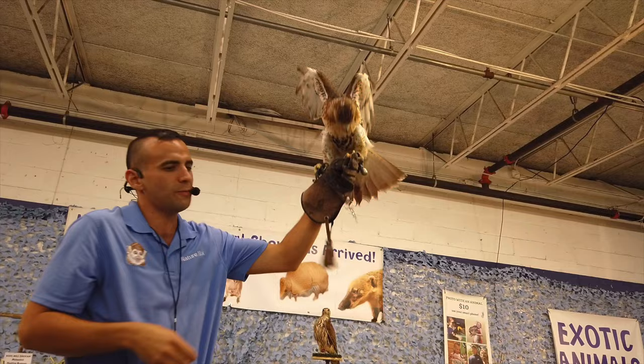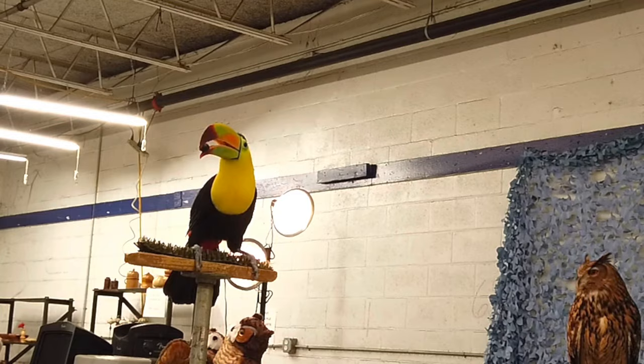The type of toucan will do in Costa Rica, they can actually grab their food right out of midair.